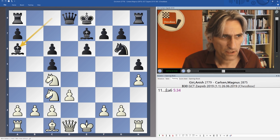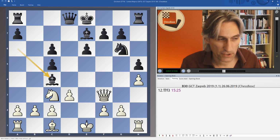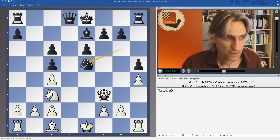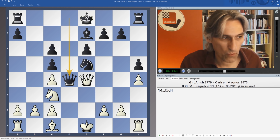So he played queen f3 after 15 minutes, but well, this queen is about to go on an adventure, and maybe a misguided adventure. Carlsen took on c4. Now if pawn takes, then knight e5 guards the pawn, attacks the queen, and then queen d4 is a bit uncomfortable for white. I just want to take this pawn, actually.